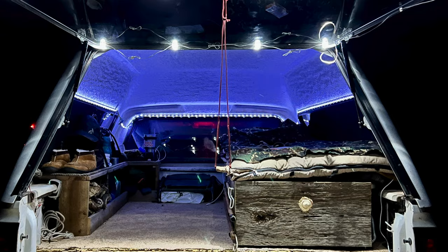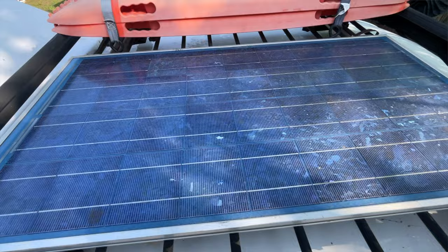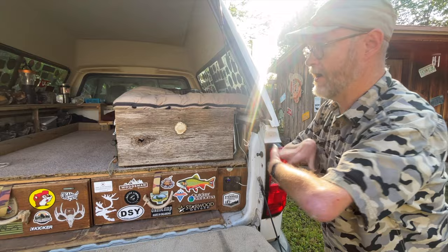It's just perfect. Now, it's not just running on that battery. I've actually got a solar panel on the top of the cab. And that is essentially keeping this boat battery charged up. The solar panel keeps the battery charged. The battery provides me all this power back here. This is another one of my favorite parts of this whole system.